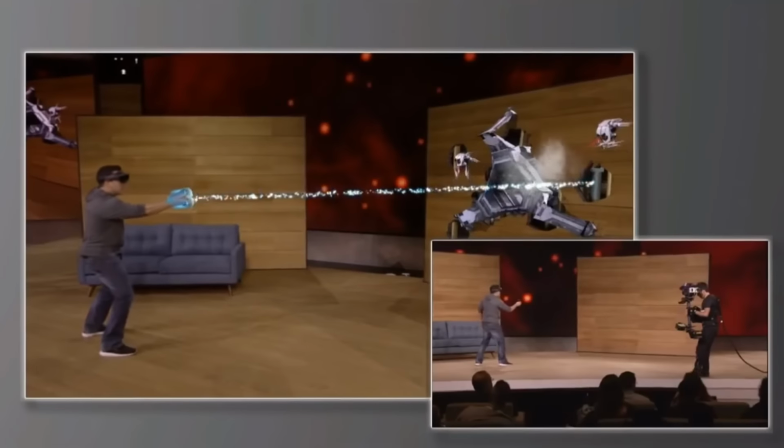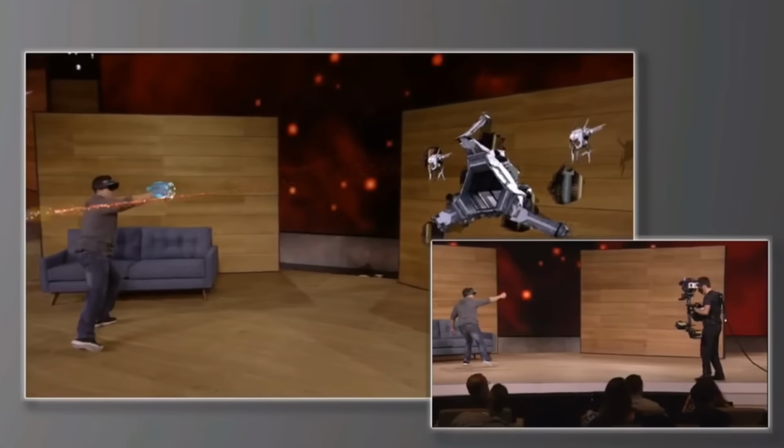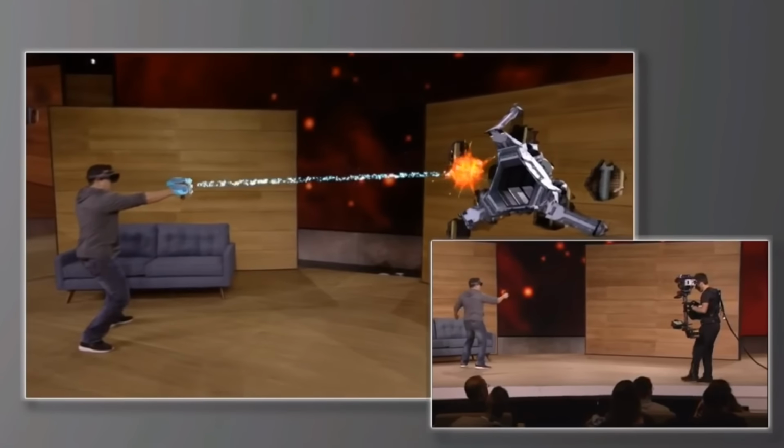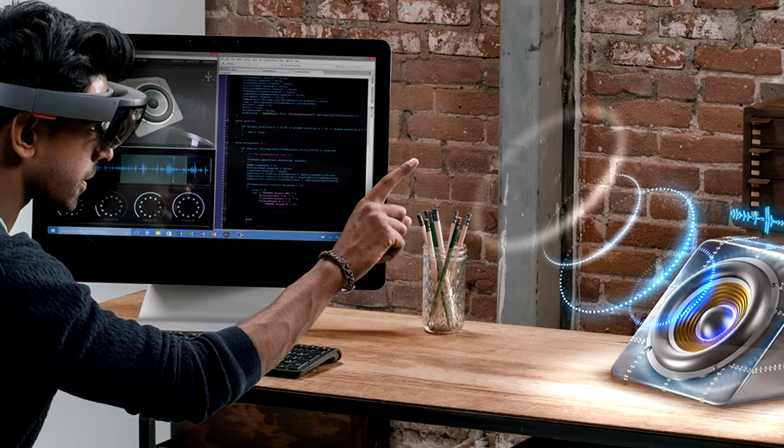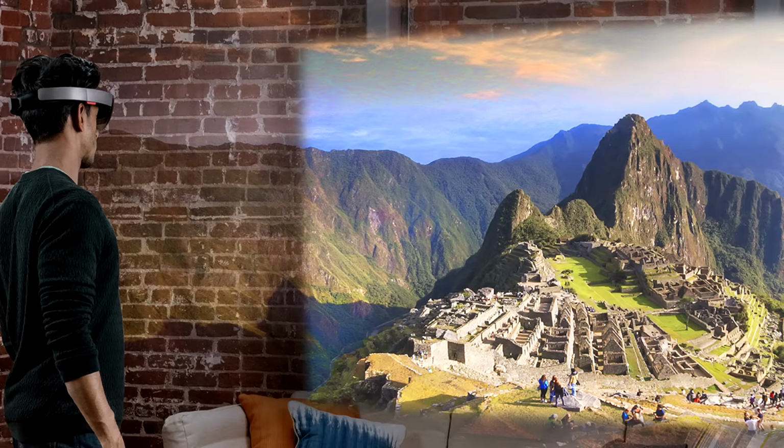For now, the HoloLens is only getting a development edition, where only developers will be able to pre-order and receive them around beginning of April. According to Microsoft, shipping starts on March 30th. The device has a price tag of $3,000. Yes, you heard me, $3,000.